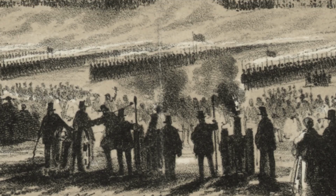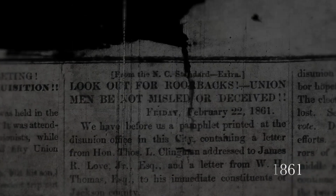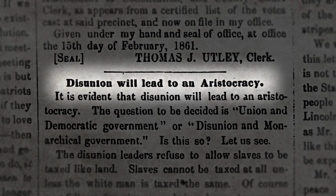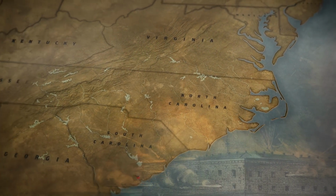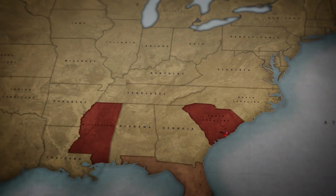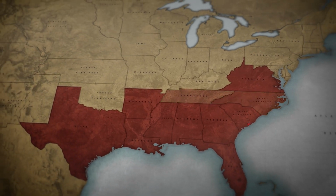As Civil War looms and the secession crisis sweeps across the Deep South in the winter of 1861, North Carolinians, especially in the Piedmont and western part of the state, oppose disunion. State political leaders rebuff calls for secession until the fighting at Fort Sumter, when Lincoln moves to suppress the rebellion in seceded states. North Carolina becomes one of the last states to join the Confederacy.